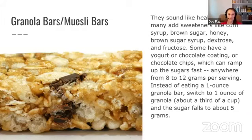Granola bars or muesli bars. Granola is, I guess, the American term, and muesli bars more the Australian and UK term. They sound like a health food, but many have sweeteners like corn syrup, brown sugar syrup, honey, dextrose, fructose. Often they have a sugar coating, and might have some choc chips or bits of nut. So anywhere from 8 to 12 grams of sugar per serving. That starts to add up.